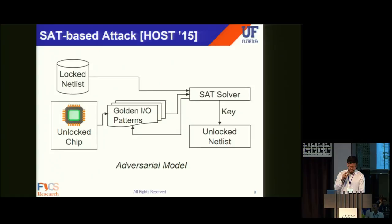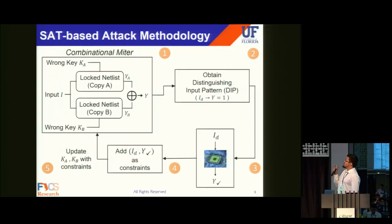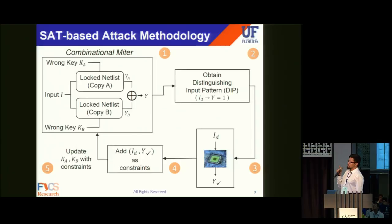Now we'll dig a little deeper into the exact method for this attack. In the SAT-based attack, you form a simple combinational miter, which is composed of two copies of the netlist, each loaded with two wrong key values, key A and key B. The output of the miter is the signal Y. An important concept to note with this attack is the concept of a distinguishing input pattern, which states that whatever input pattern your SAT solver returns when Y goes to 1 is a DIP. Since Y is the output of an XOR gate, if Y is equal to 1, YA and YB necessarily have to be different, which means either key A is wrong, key B is wrong, or both of them could be wrong. So any input that produces such an observation is called a DIP.